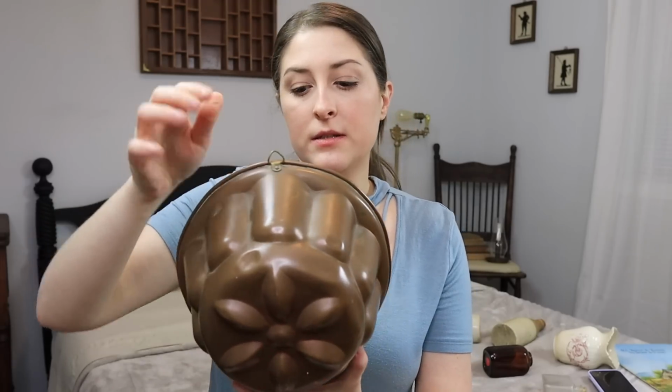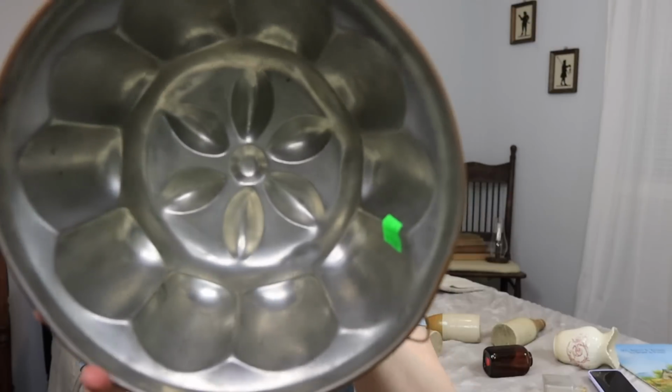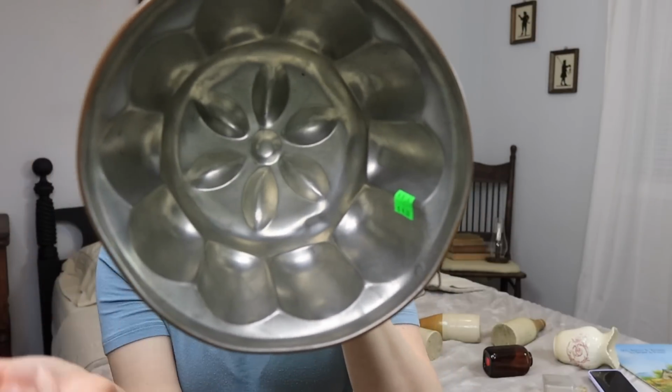And speaking of copper, the last 2 pieces are some copper pieces that I'm going to be using in the fall. I found another mold. I did find a smaller one recently, but this one is much larger. I like the darker copper, the ones that are more patinaed. So I'll probably hang this on the wall somewhere for fall soon. It was $4, which I felt was a good price for its size.